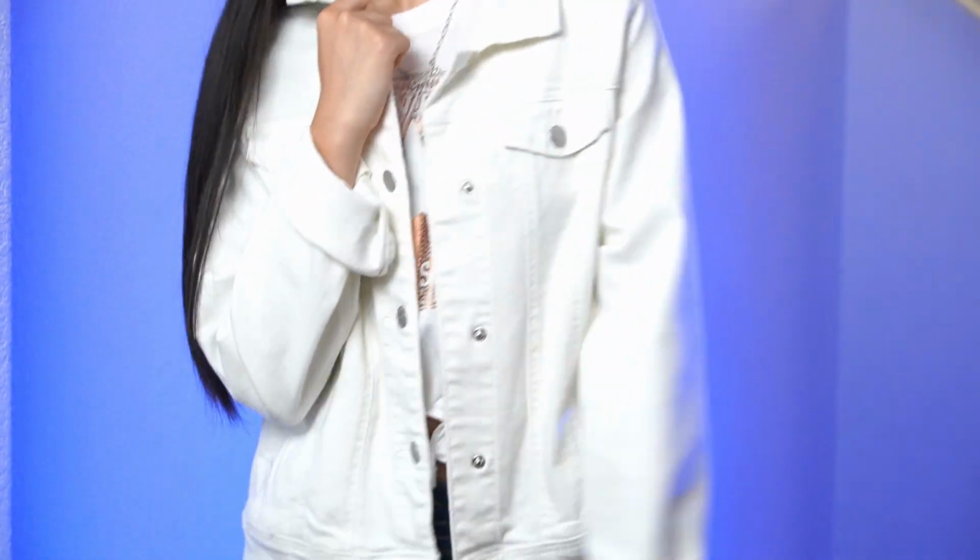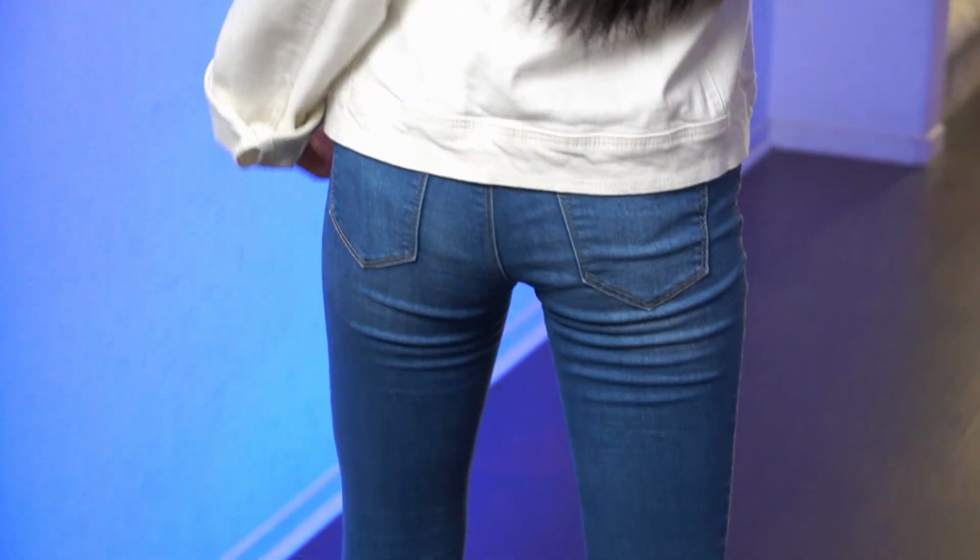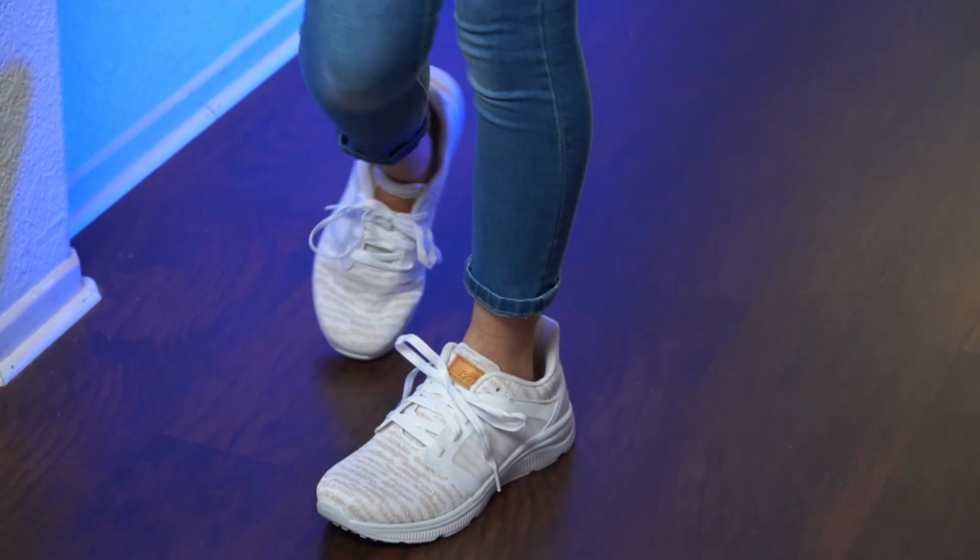I decided to add a white jean jacket over it to give it that nice texture where they're both matching. And the shirt itself has this nice little tie at the bottom of it. And I really like that because I feel like it just goes really well with the whole outfit itself.